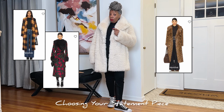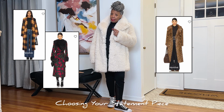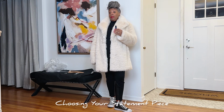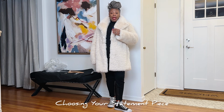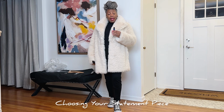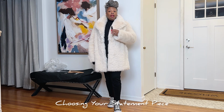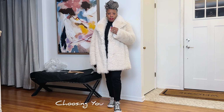If you're into florals, if you're into plaids, if you're into that style, that's the direction you're likely going to go into. Me, I'm a minimalist and I like black. I like creams, I like browns, I like grays. I like the neutrals. Okay? So my thing is going to be wearing neutral colors but highlighted and just amped up with texture.